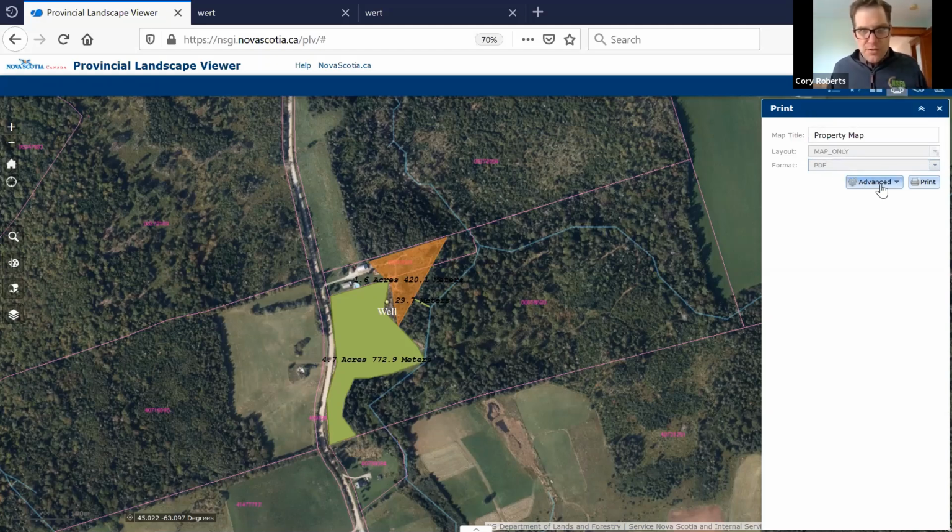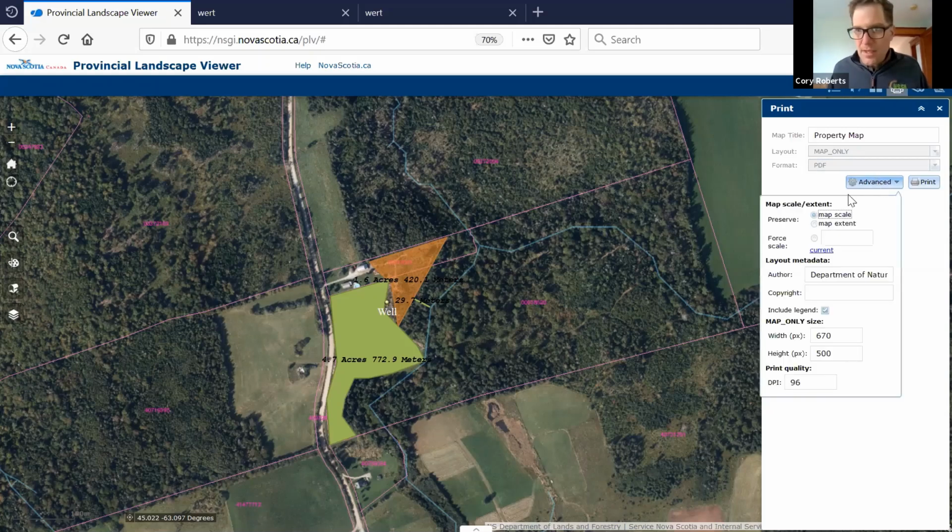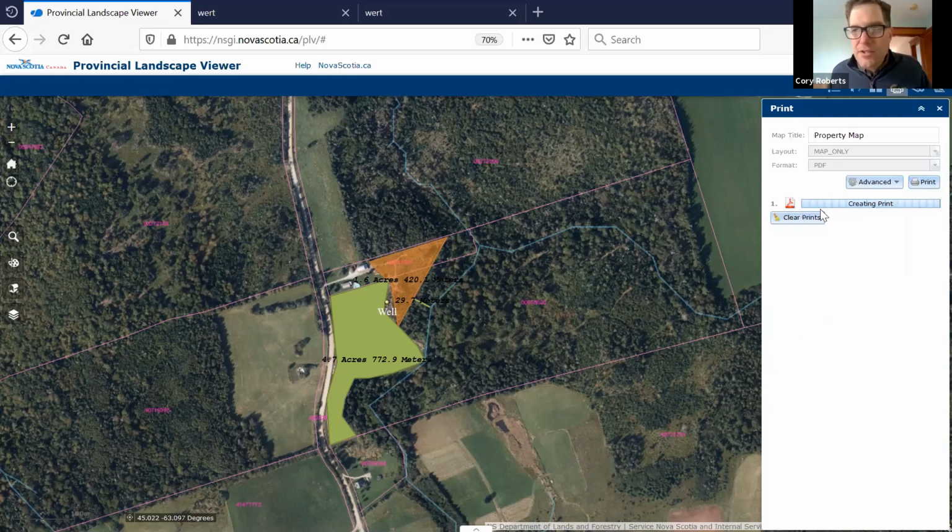And there's one feature on the advanced tab here that I think is worthwhile doing, and that is we want to preserve the map extent, and that means regardless of the shape of the PDF, we want the entire map that we've got showing here in our document. So we have to click preserve map extent, and then that's it. So now we hit print. You can see that it's generating a PDF here. And when it's finished doing its thing, then you have the option of clicking on that, downloading it to your computer, and then you've got it saved.